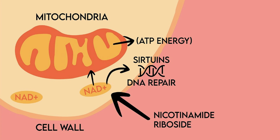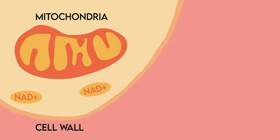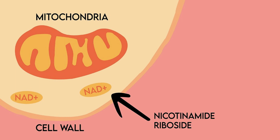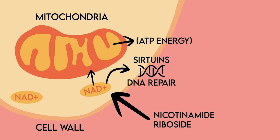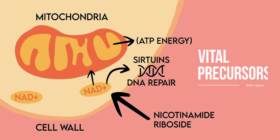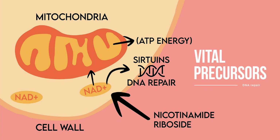You'll also see that NAD+ activates genes called sirtuins that repair DNA. And that DNA repair mechanism is vital for health and longevity, which is why sirtuins are called longevity genes. So, nicotinamide riboside, and to a lesser extent nicotinamide, are vital precursors for energy production and DNA repair.